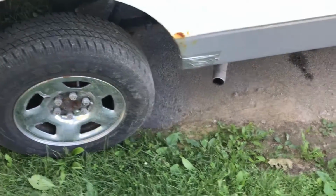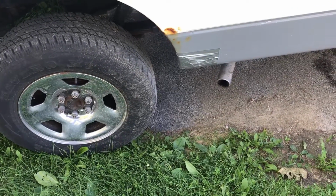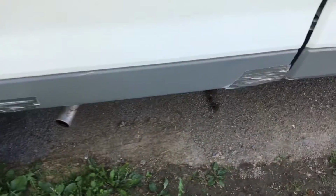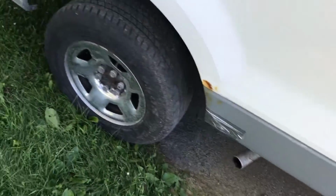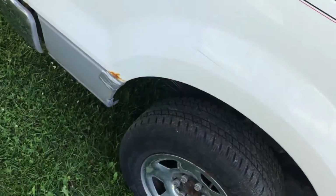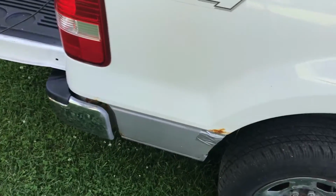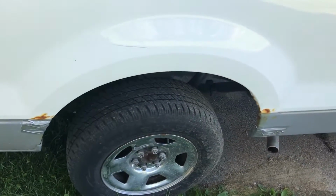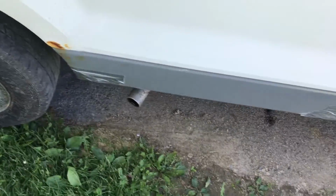And here's what I've got going. If you see in front of my back wheel, below that rust spot, it's just duct taped. The whole reason I did that is just to hold everything together. The metal was falling apart, and I just wanted to hold it together until I got a chance to do the body work. Now, I do enjoy body work. I guess if I had to do it for a living, I wouldn't.